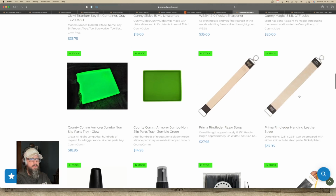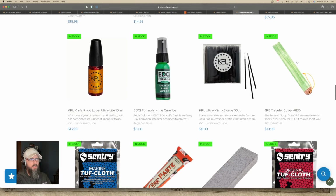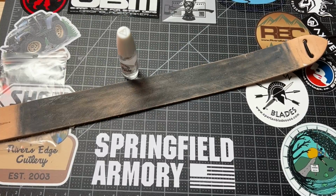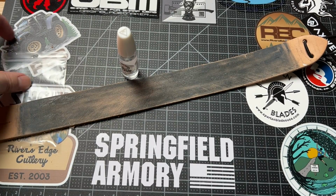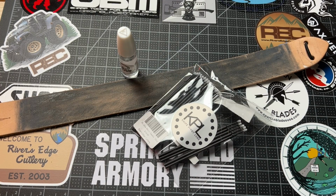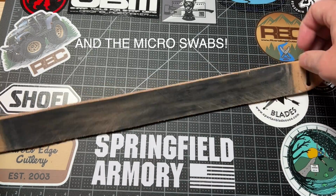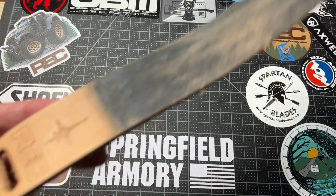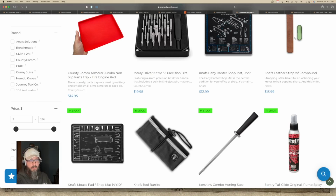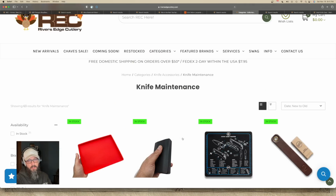Also, a strop is always a good plan, and these are almost always under $50. This JRE travel strop is a great one. You can't go wrong. So some knife maintenance stuff, you could put together a really easy kit of lube and a strop, and just be over $50 by a little bit. And that would make a great little stocking stuffer. Or you could go with the NAF's tool burrito and the leather strap with compound. Can't go wrong. Everything in here is useful, really.